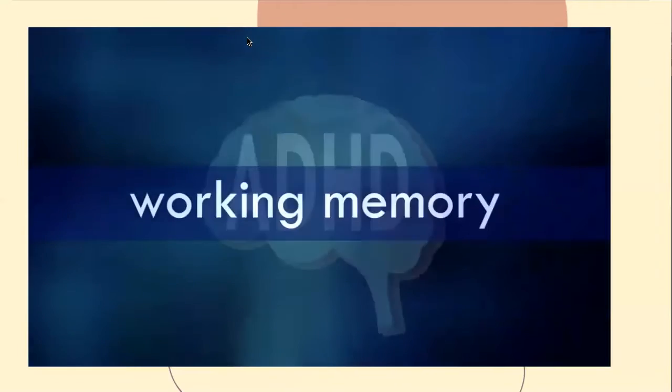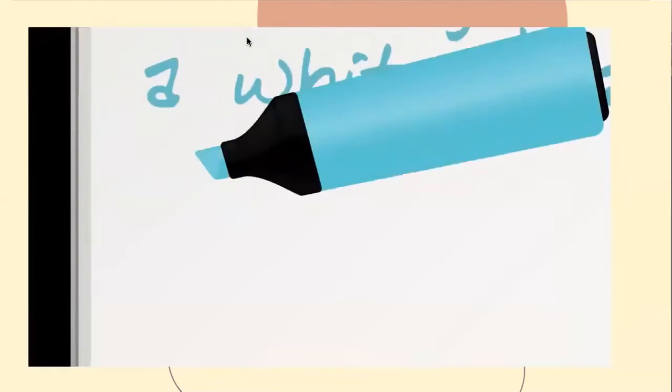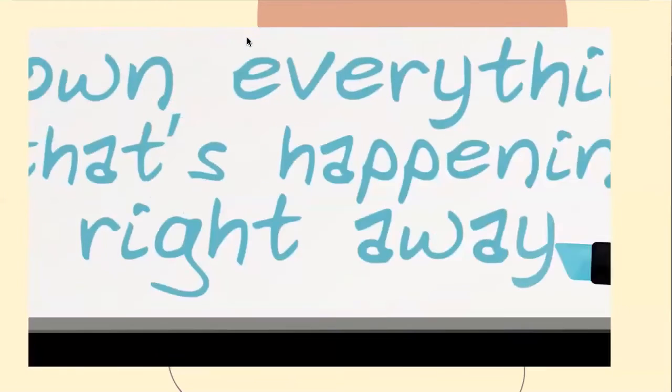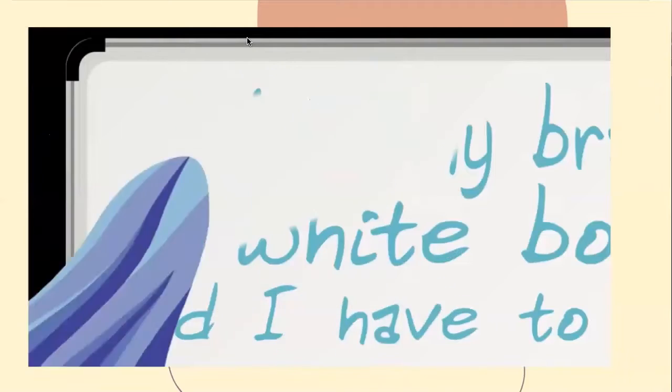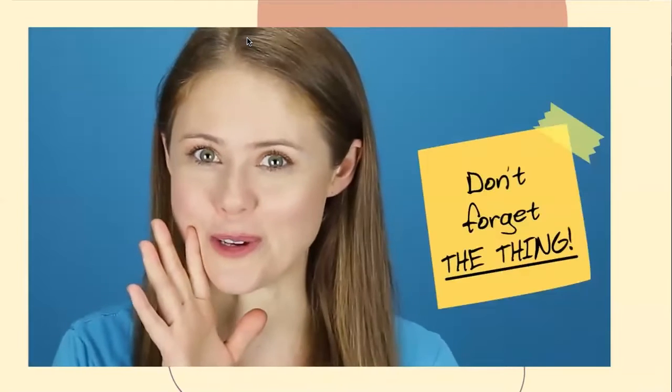Timothy Warnke says, "It's like my brain is a whiteboard, and I have to write down everything that's happening right away. But I write kind of big, so pretty soon I have to erase a bunch of stuff to make more room." By the way, that's also why we tend to have trouble following multi-step directions. It's also why Post-it notes are helpful.